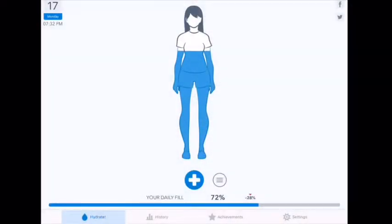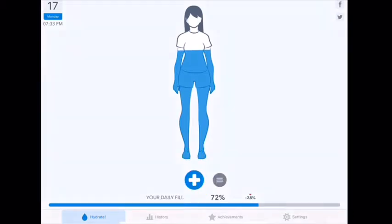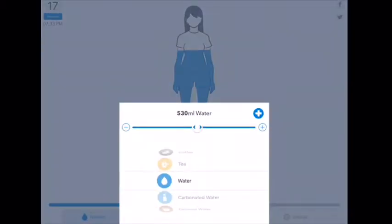And basically, that's what my bullet journal is. This is how the app looks when you first log in. Here I have the drinks. You can customize this, so I just customized it myself. Here you can add drinks if they're not on your icons.